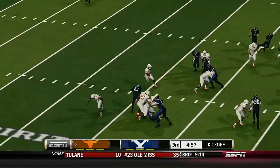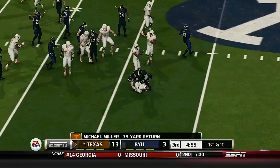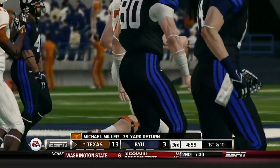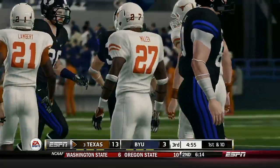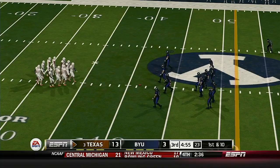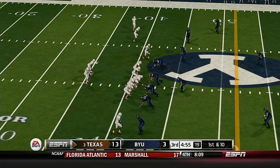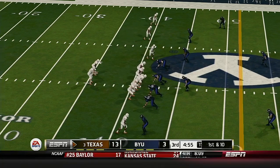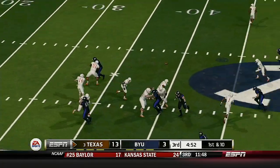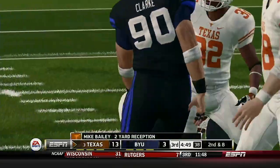He'll return it from the three. At the 30. And down he goes at the 41-yard line. It's a new possession for this offense, so what will it hold? Quick strike to the receiver. He's taken down at the 44-yard line.